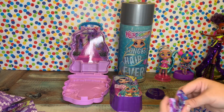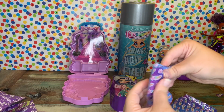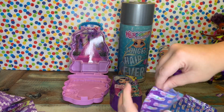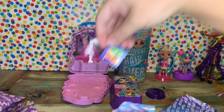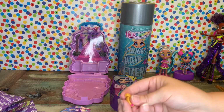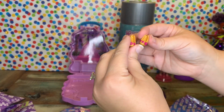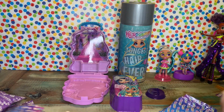All right, it doesn't say where to start, so we're gonna start with a little one. Gonna open this up and see what we have. Looks like we've got a sticker. It's a masquerade sticker. I really hope that was a sign. We've got some little gold shoes with roses on them. Those look like masquerade shoes.